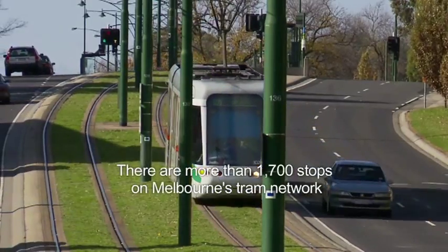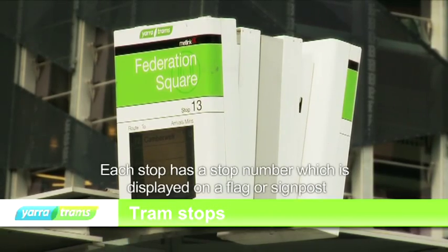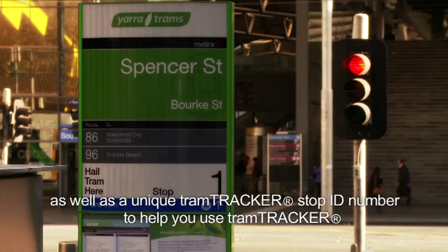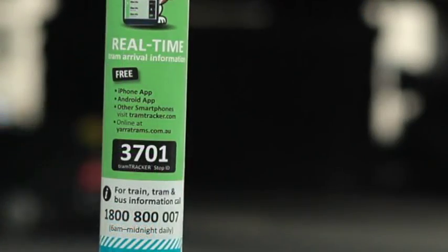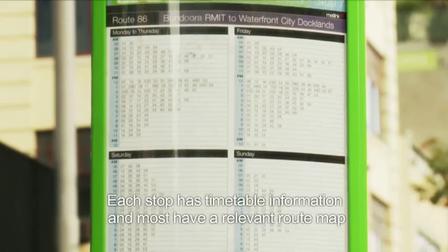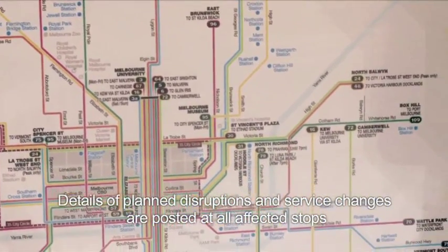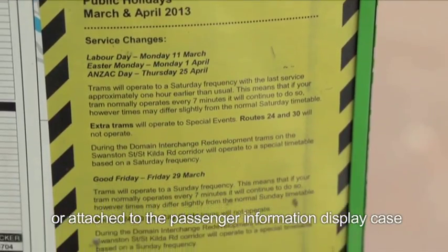There are more than 1,700 stops on Melbourne's tram network. Each stop has a stop number, which is displayed on a flag or signpost, as well as a unique Tram Tracker stop ID number to help you use Tram Tracker. Each stop has timetable information and most have a relevant route map. Details of planned disruptions and service changes are posted at all affected stops or attached to the passenger information display case.